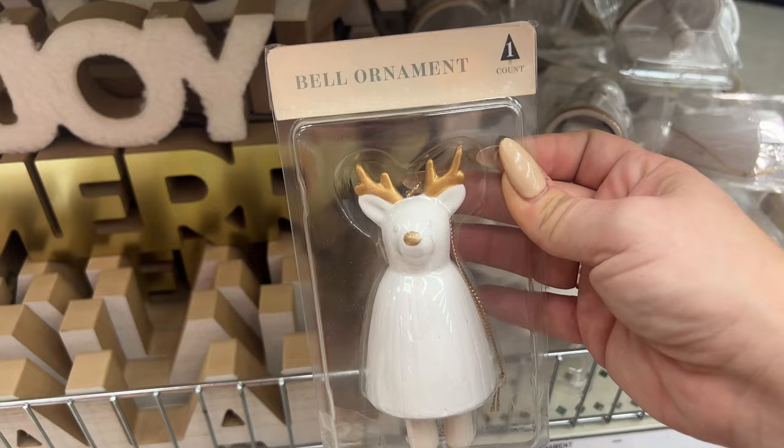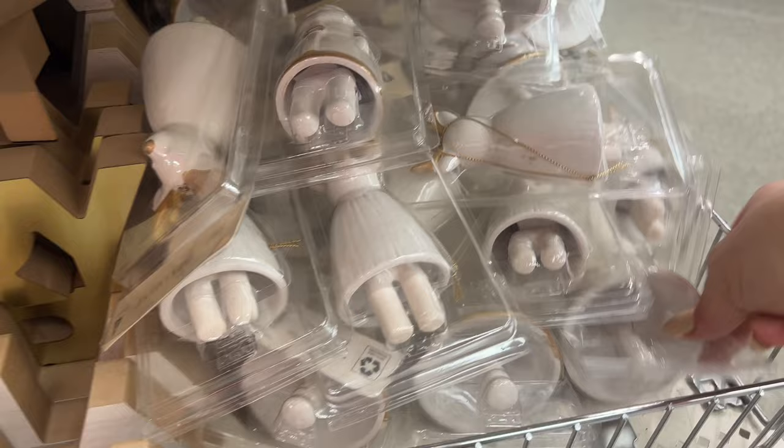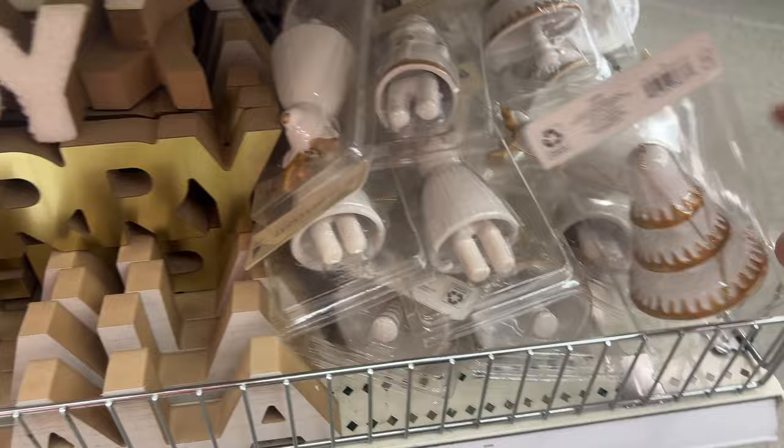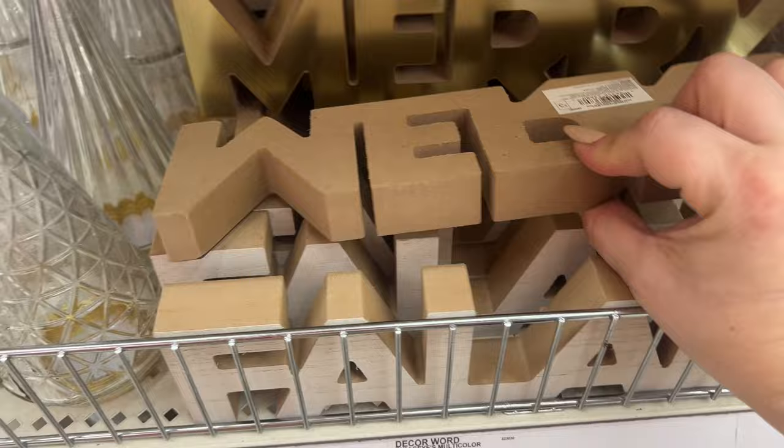So this one's gonna be a bell ornament for $3. Look at this. Aren't these beautiful? These are new. This is all brand new stuff at Target Dollar Spot. They did not have this stuff last year. Look at that. So they have those. They have the Joy, the Mary, and the Fa La La La La sign. Okay, I know I'm the worst singer, but I'm a great dancer, just so you guys all know, in case you cared. $3.